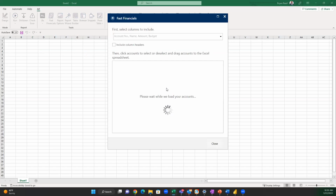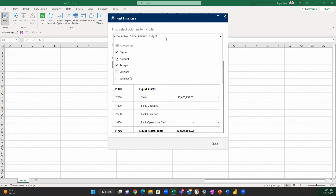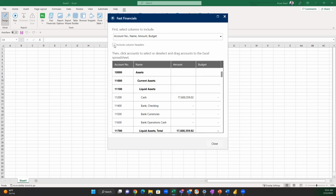So everyone, this is a live read-in into our GL, right? Anything that updates is going to be updated dynamically here and readily made accessible for you. But importantly, let's go through and start to build out this report and pick our columns and our headers. So I'm going to use name, amount, and budget. I can also use calculated columns as well, like variance and variance percentage. But more importantly, I want to make sure I include those column headers, everyone.